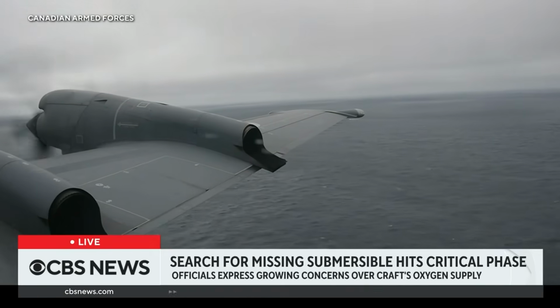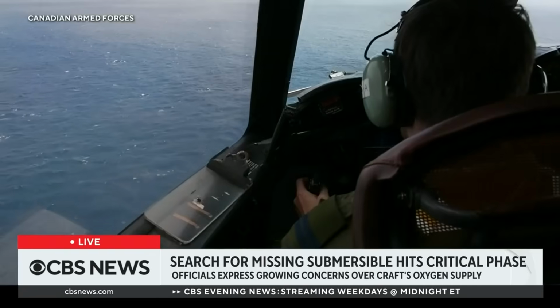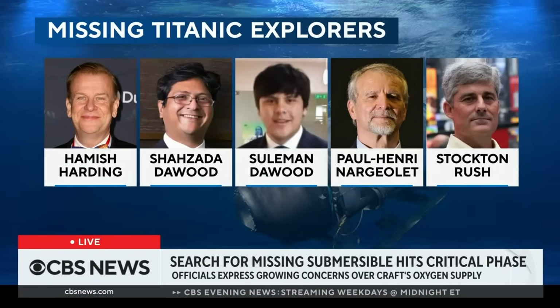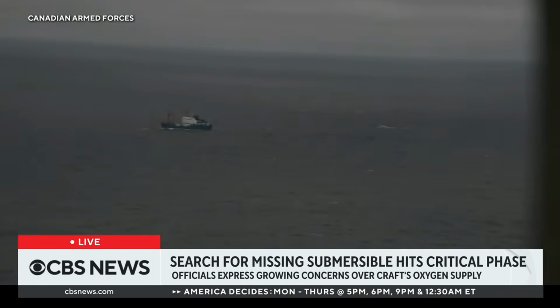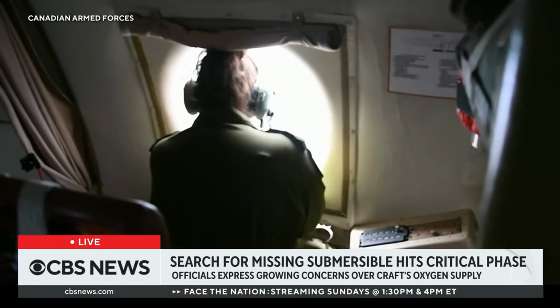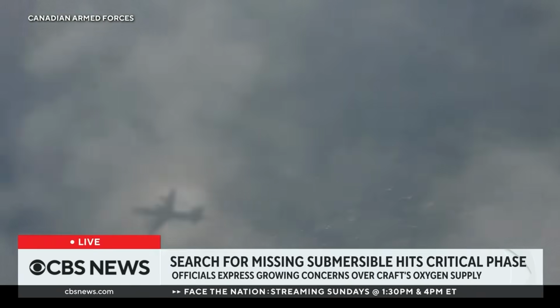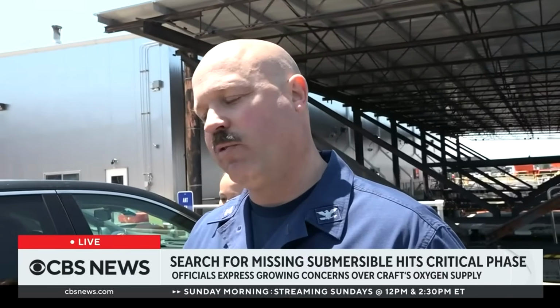After 2 days of detecting noises underwater, the Coast Guard said Wednesday there's still hope for the 5 people on board OceanGate's missing submersible. This is a search and rescue mission, 100%. But both time and oxygen are running out. In any search and rescue case, you look at all the different factors. How long we've been searching, what the survivability is, the oxygen on board. There is more than just one piece, and right now we're focusing on the search.